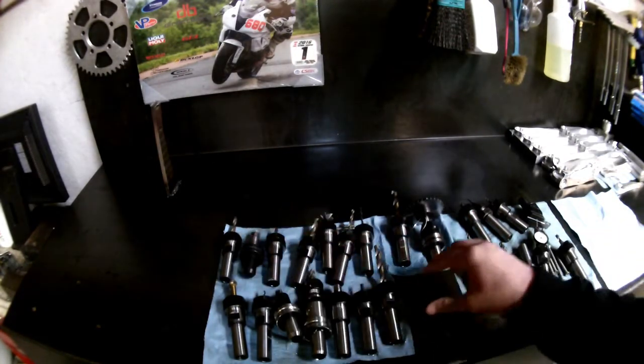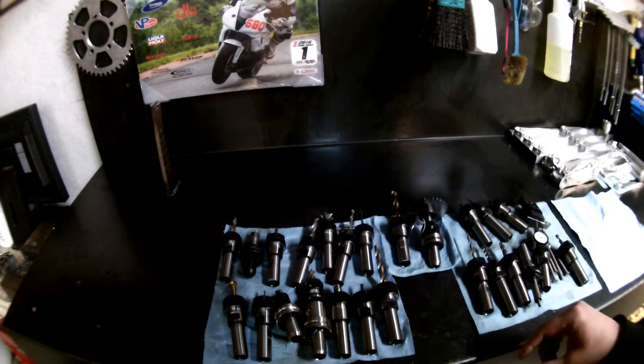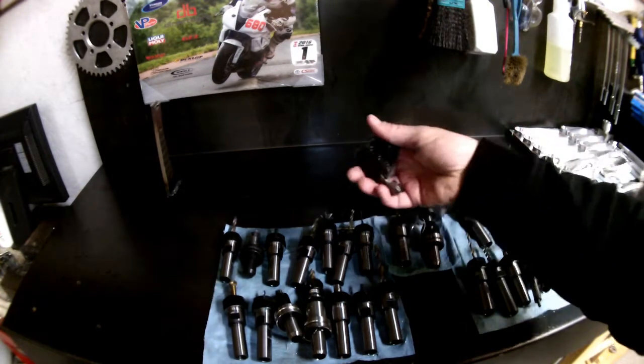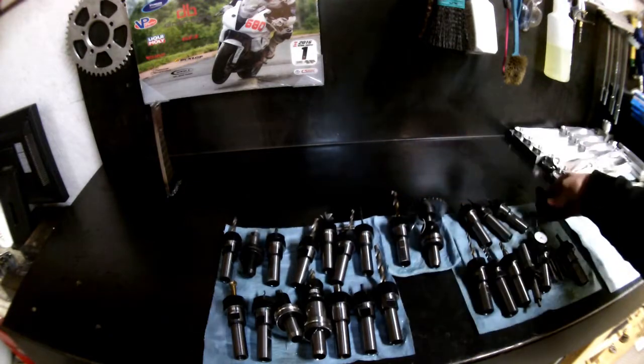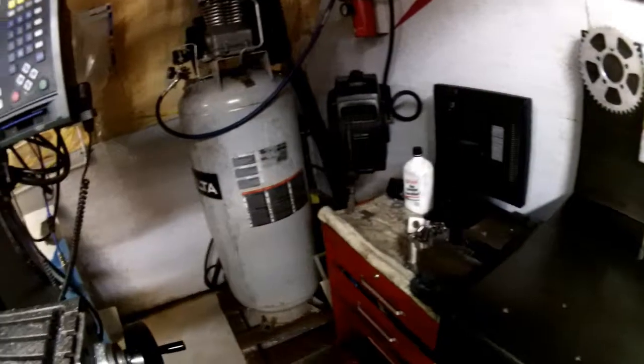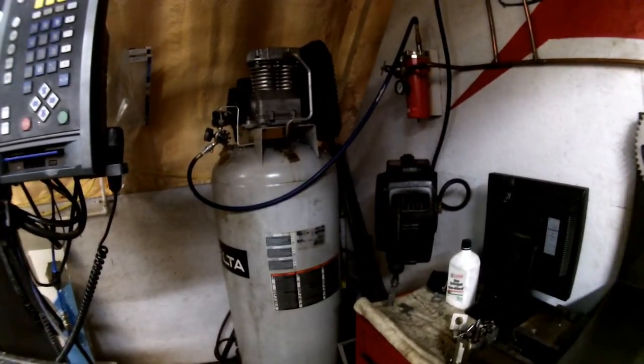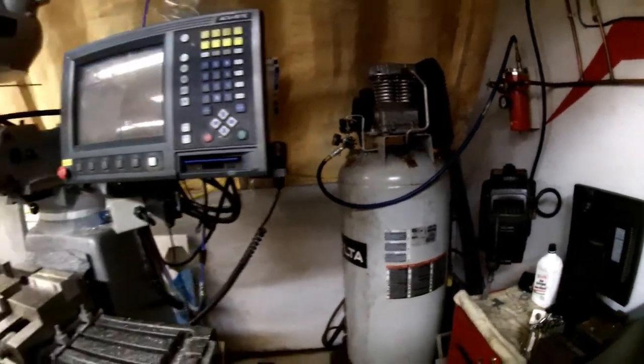Shear Hog, slit saw. What's one that you guys see that we use all the time in school? Superfly. We use that all the time. I use the same ones. They work good. Air compressor. You don't realize how loud these are until you're unfortunately stuck in the shop with that close by.